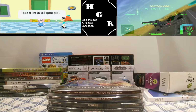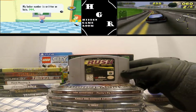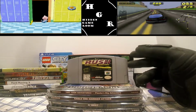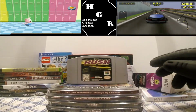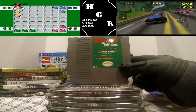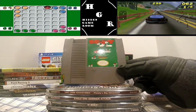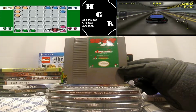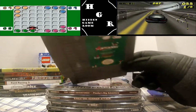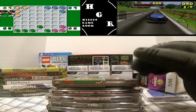And the last two that I picked up, which I can't believe I didn't have this one. I think I do, but San Francisco Rush Extreme Racing for Nintendo 64. And the last game that I got was Spot for NES. You know, everybody's favorite Othello clone. They had this in there for, I think, $5. I don't have Spot, so I just went ahead and grabbed it because I haven't bought an NES game in quite a while. So that's it.